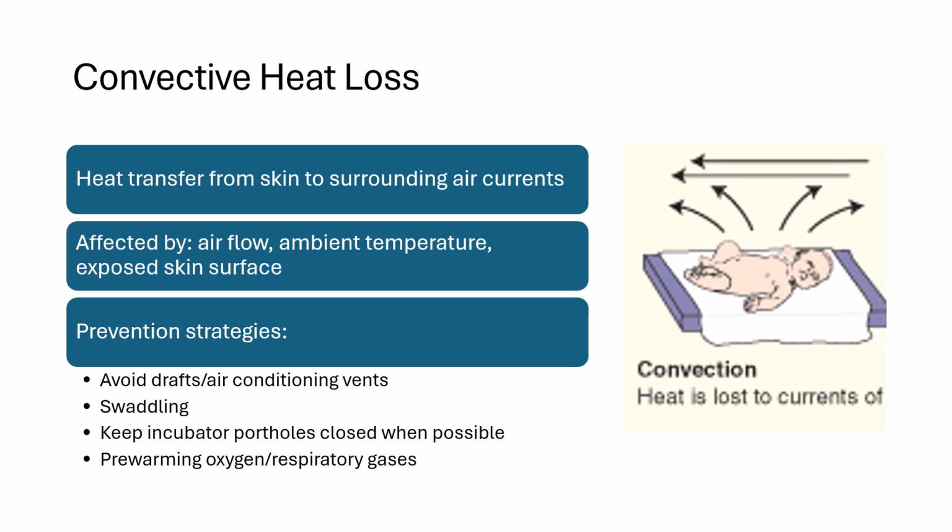You might see scenarios on the exam where convective heat loss is occurring, and you'll need to identify the appropriate intervention.